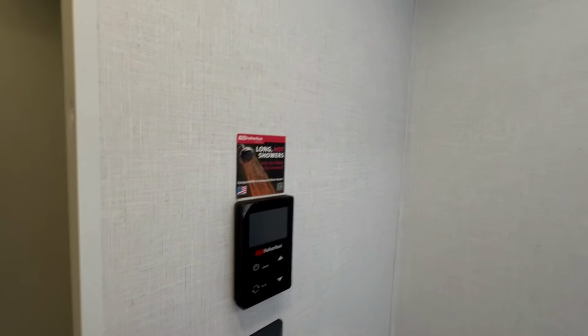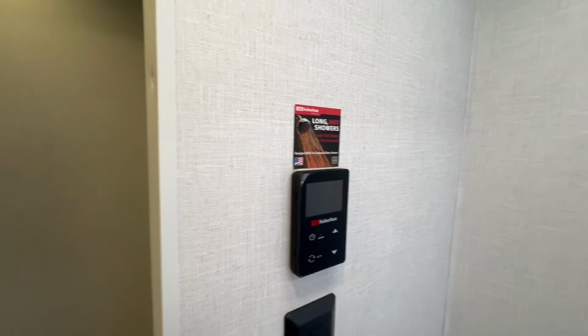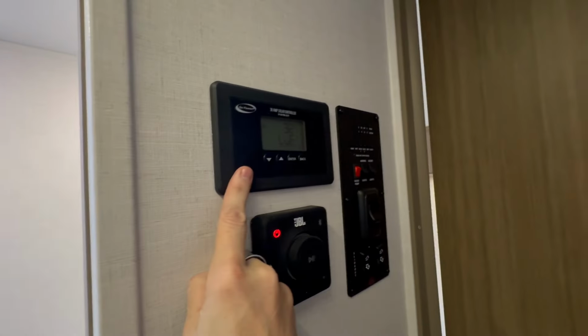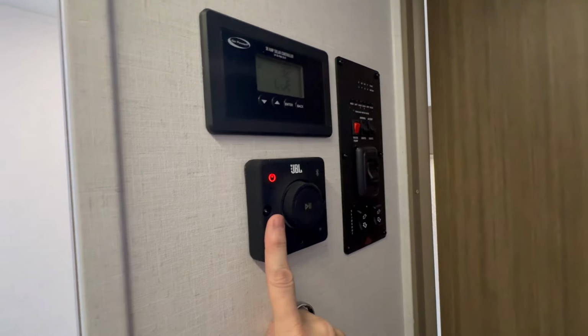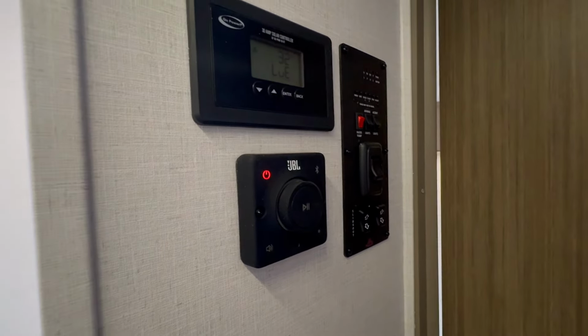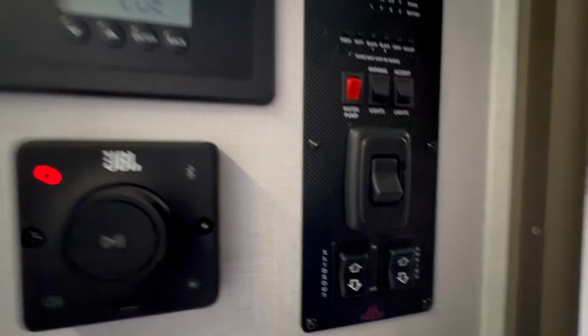You've got the water heater settings, but no water heater itself, hot water on demand. Here's your control center. So look at this. You've got a solar panel. So this will keep your batteries charged. Solar's on board and ready to go. Here's your JBL connection. This does your speakers on the inside and the out. And of course your control center for all your tanks and your lighting, your awning, and your slide.